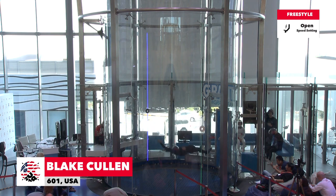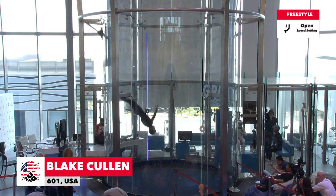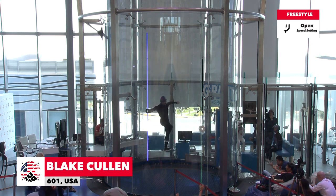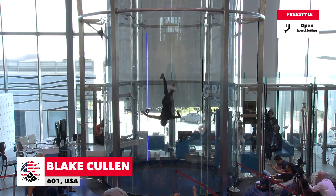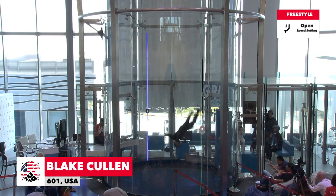Blake Cullen now with a glimpse behind the curtain of his power we've had in the last few moments with those incredible spins just down the bottom of the net. So we have a lot of different types. We've got some graceful, very graceful men where it's almost ballet-like. And it could be easy to assume gender roles here and say the men might be more powerful, but absolutely not true.